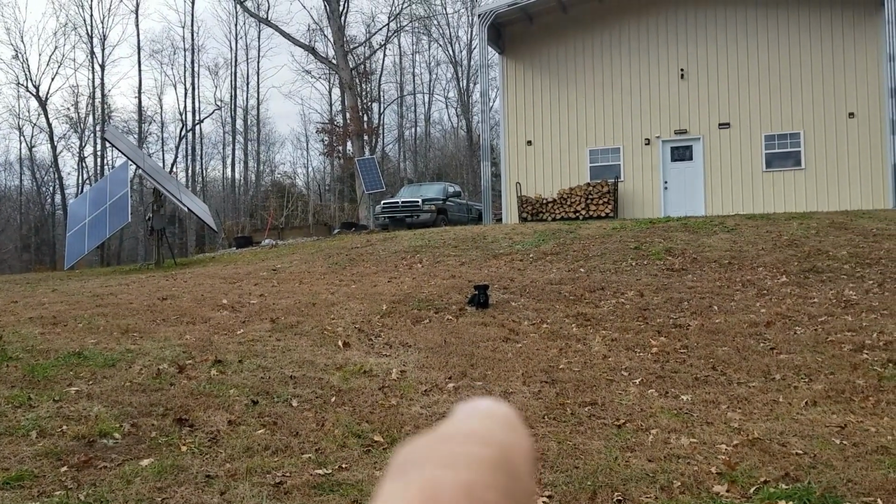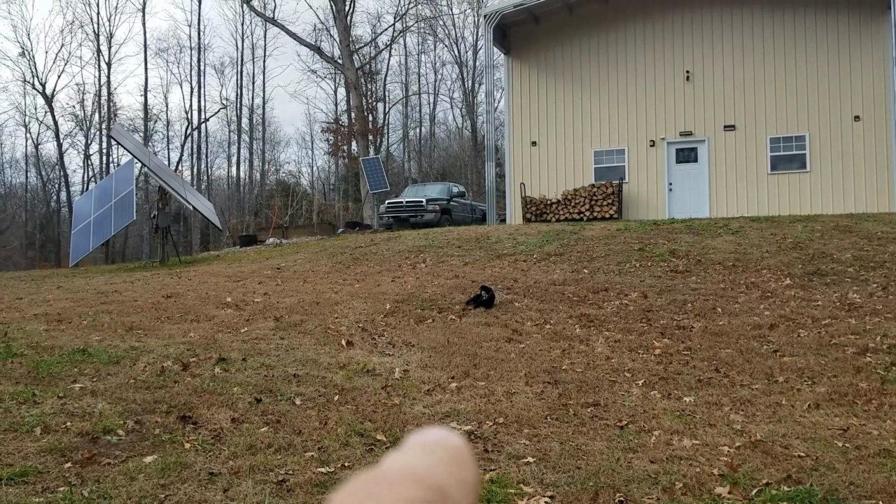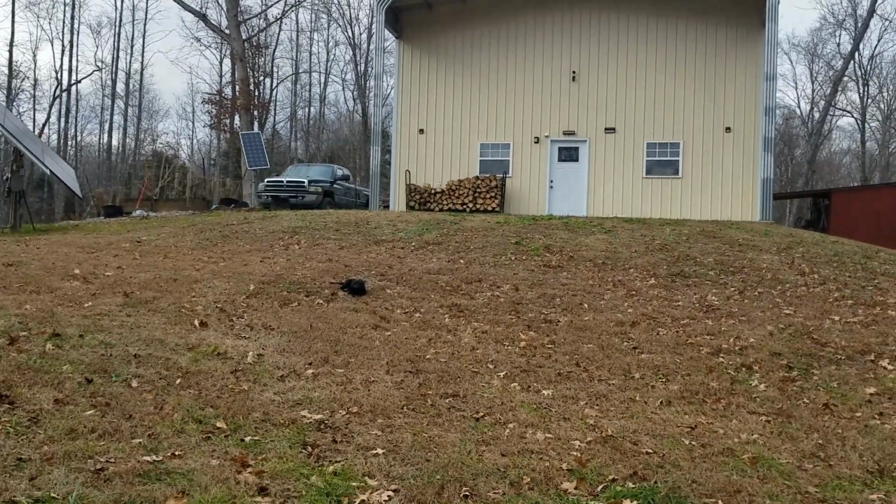And then who do we have here? What's this little thing making noise in the background? I'll get more on that in a little while. The latest addition to the old homestead here.